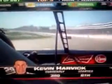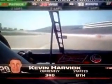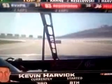Brad Keselowski with about half a second on Kevin Harvick, pulling up on Ryan Newman. The 18 is just about ready to go a lap down.